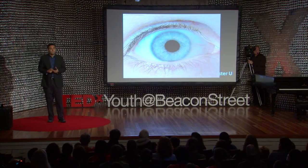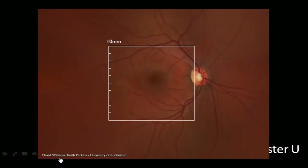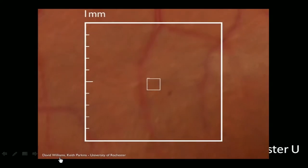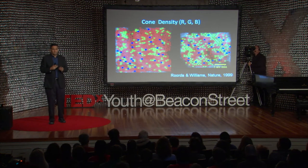That's the front of the eye, but there's so much more. As we peer deep into the eye, we look at the sclera, the iris, and as we zoom in, we can look at the back of the eye, the vitreous humor, the retina, the retinal epithelium, the blood vessels, and even the blood cells. It's all out there, and we can see that without cutting ourselves open. We can see the density of red, green, and blue cones.